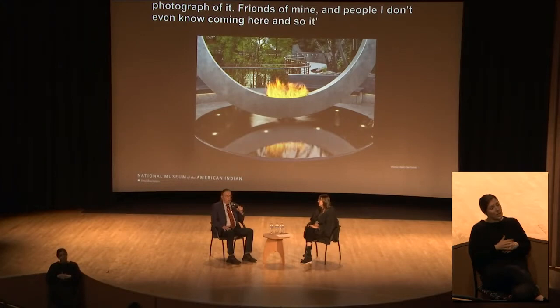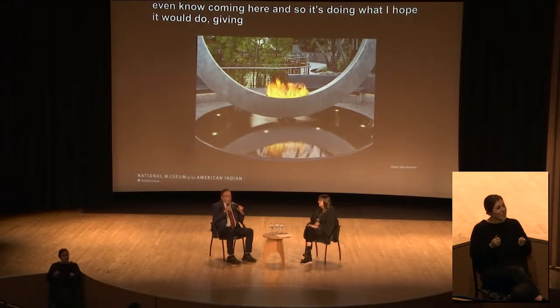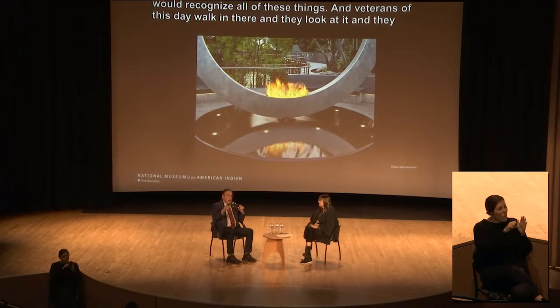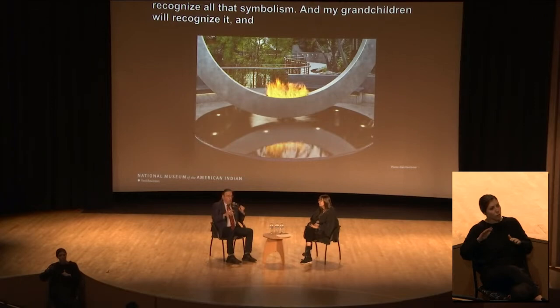And if my great grandfather walked in here, he would recognize all of those things. And veterans of this day walk in there and they look at it, they'll recognize all that symbolism. And my grandchildren will recognize them, and their grandchildren will recognize all of these symbols. So this memorial was not done for just one era. It was done for a whole group, the whole time, from the past, present, and future, that they'll all recognize those things, and it'll be a blessing to all of them. Not just one era, but for all eras.